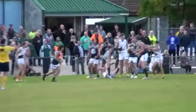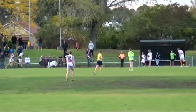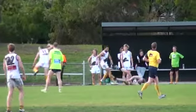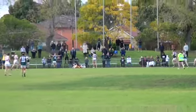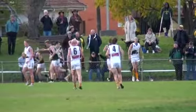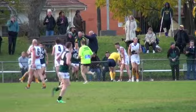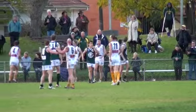Forward flank for Greensborough. Good opportunity here for Greensborough to go back inside forward 50 and score a much-needed goal. They are 8 points down at the moment, so they need two goals here. Again, out on the right forward flank, ball thrown in. Wunton doing the ruck work. It's fisted towards Northcote Park's goal. Grubb trying to run onto it here. Again, just kept in there from Grubb. Grubb keeps it in. McNeice comes out with it now.